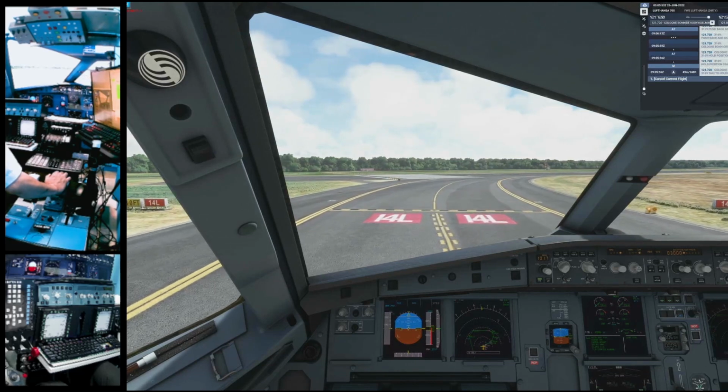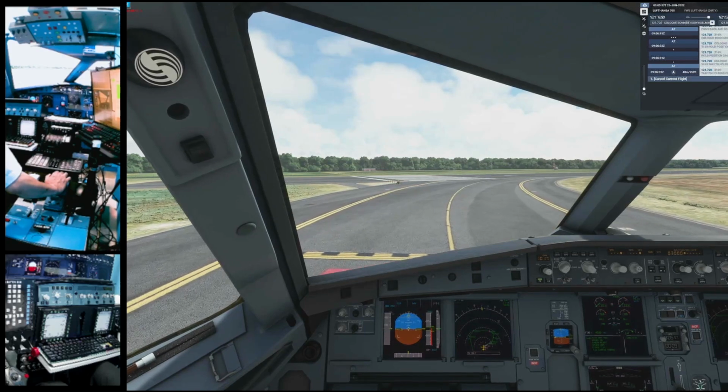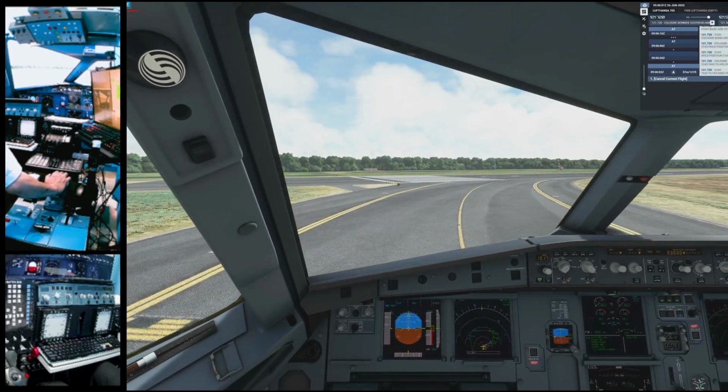Taxi to holding point, runway 14 right, 5 Bravo. Taxi to holding point, runway 14 right, 5 Bravo, 3169.